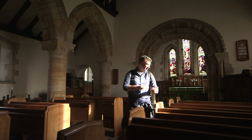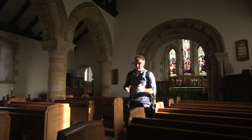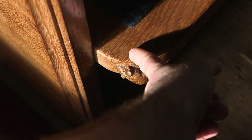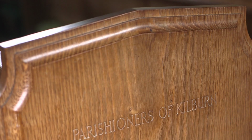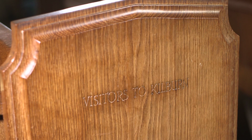And all the pews here in the main body of the church are from the Thompson workshop from the 1970s. So they're not Robert Thompson pews, but they are all carved with the little signature mouse on them. Now the pews were all paid for by public subscription and donations. So you can see there's one dedicated here to the parishioners of Kilburn, but also one to visitors to Kilburn.